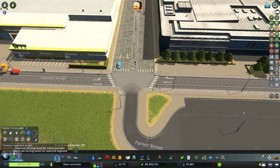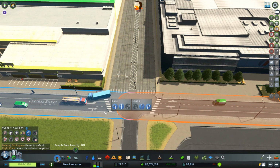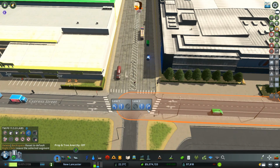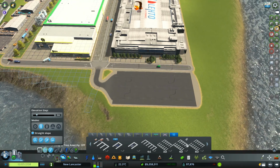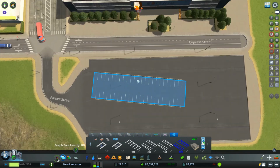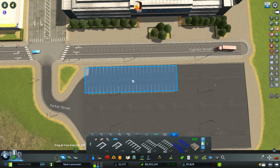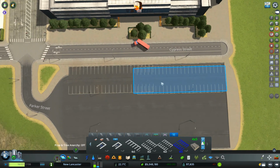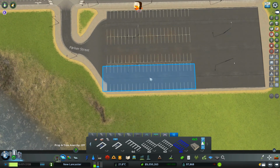So real quick, just gonna add in those lanes. So actually right here, it's gonna be a bit of an issue because I need them to turn and go straight. So we're just gonna do this, and that's fine. Okay, yeah, that works. And then we're just going to add in what we need. So that is this. And I'm not going to really worry about doing electric vehicle parking and stuff like that. Handicap parking, because this is just for these businesses.